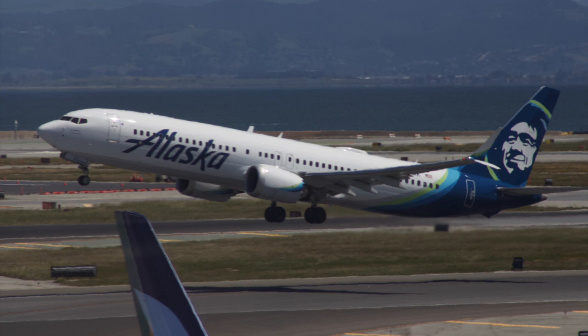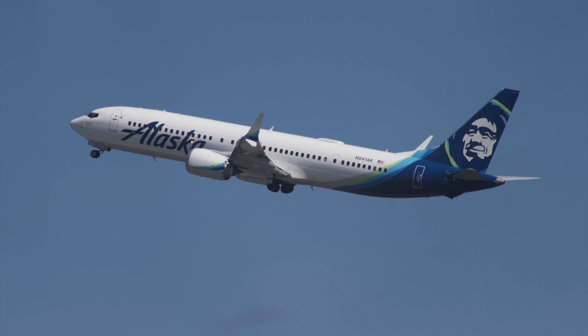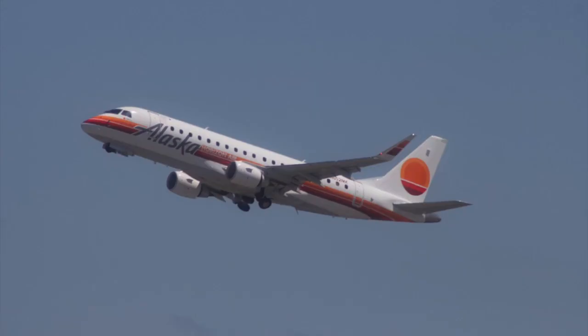I know this is kind of a blurry shot, but we do have an Alaska 737 MAX 9 departing for Honolulu as Flight 877, and this aircraft is registered N941AK. Looking very nice right there. This is a much better shot. I do like this shot a lot more, so here she is right there. Looking very nice.